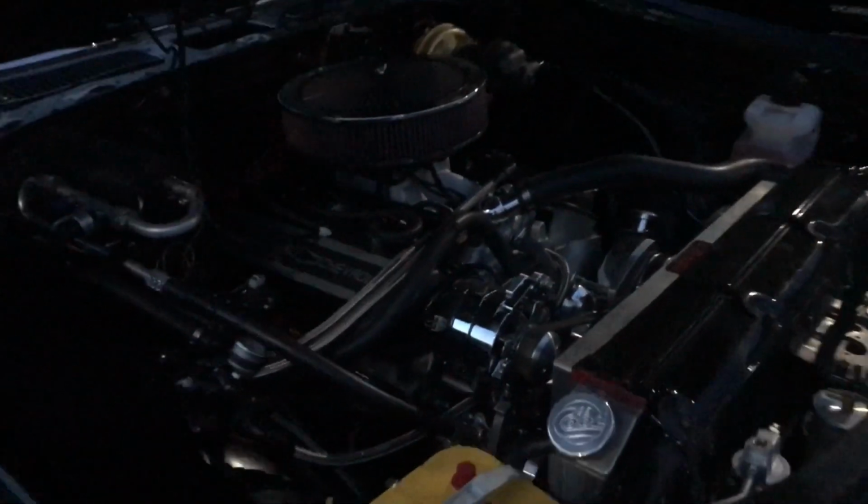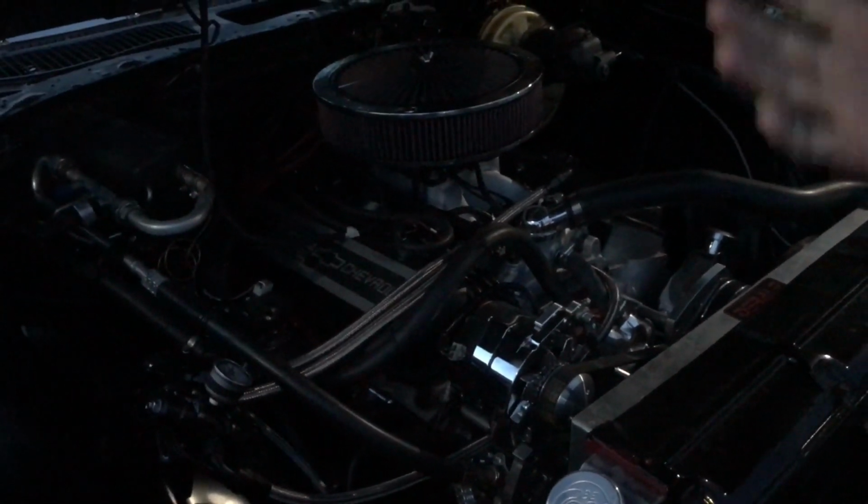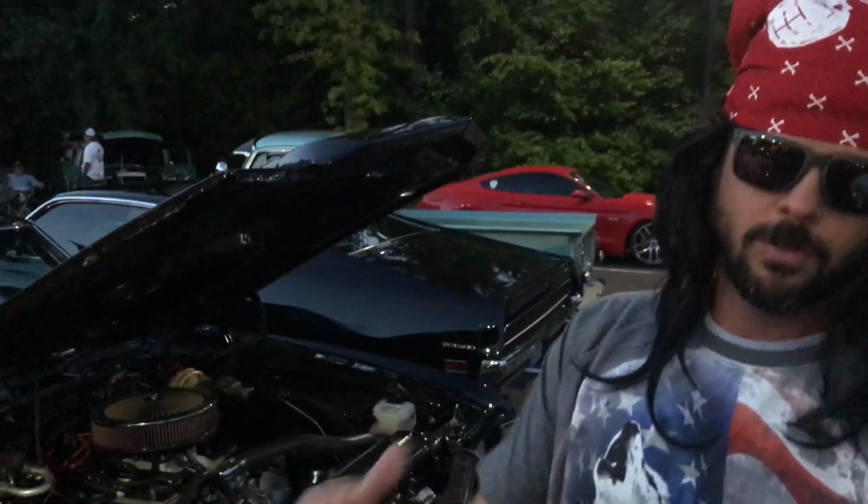This is not an LS disguised like we got tricked last year. This is 502 cubic inches of Chevrolet fury. Maybe an Oldsmobile. We can't tell until we pull the valve covers off. Oldsmobile uses a different roller rocker or something.